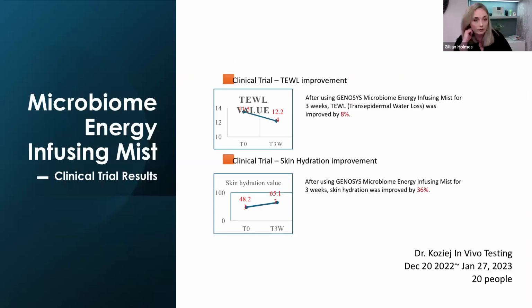Clinical trials have also been conducted for the microbiome energy infusing mist. So with this clinical trial specifically, it investigated the effect on transepidermal water loss improvement. Now, this is after using the product for a total of 3 weeks. So we could see from the results that transepidermal water loss was improved by 8%. It also investigated skin hydration value, again, after 3 weeks of using the product. So within 3 weeks, it was reportedly improved by 36%. And that is a huge jump, especially for anybody that suffers with dry skin as one of their main symptoms.